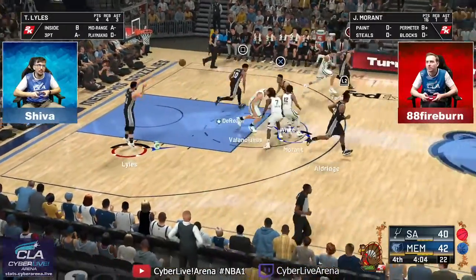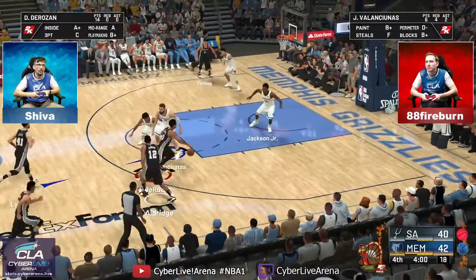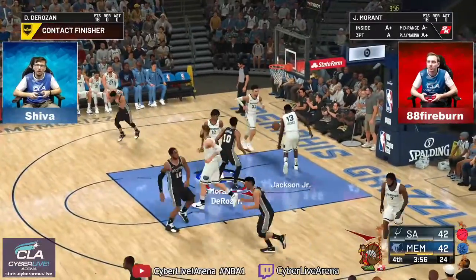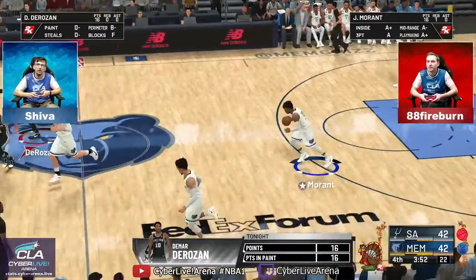It's stolen by DeRozan. Aldridge, the pass to DeRozan. And finished off by DeRozan. When DeRozan senses he's on a roll, he becomes hyper-aggressive.